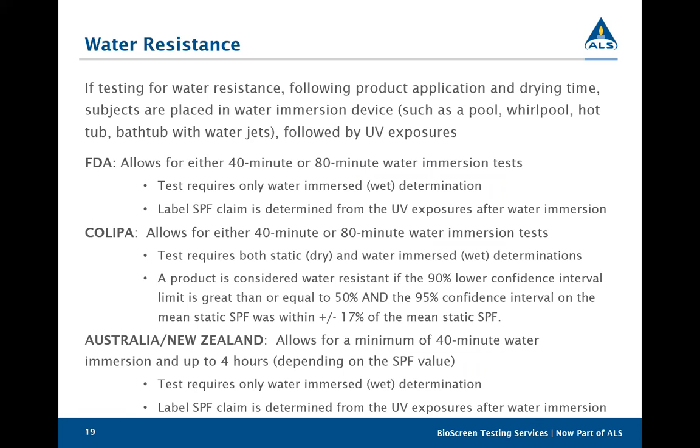For water resistance testing, after product application and dry time, subjects are placed in a water immersion device, such as a pool, whirlpool, tub, or bathtub, something with water jets, something that circulates the water. After they are in this immersion device for a set period of time, we then do the UV exposures. So it's the same process as the normal SPF test, but we slip in a little bit of water immersion in between the dry time and the exposures. The FDA allows for either 40 or 80 minute water immersions. The test only requires an immersed or a wet determination. And then the label claim is determined from the UV exposures after that immersion.